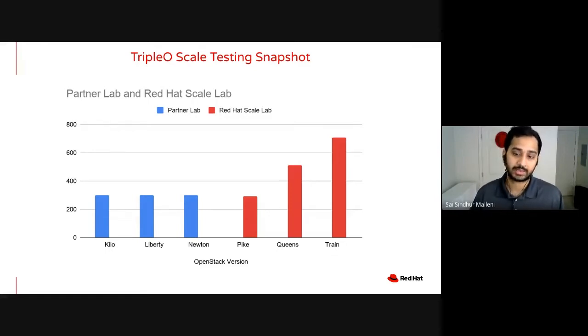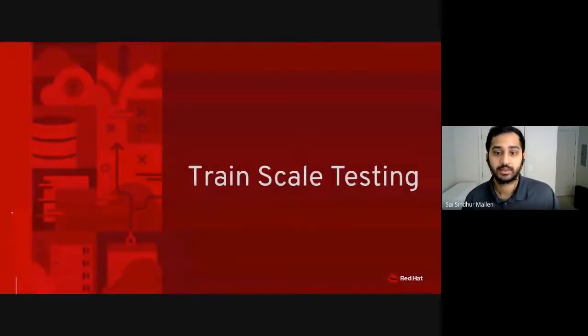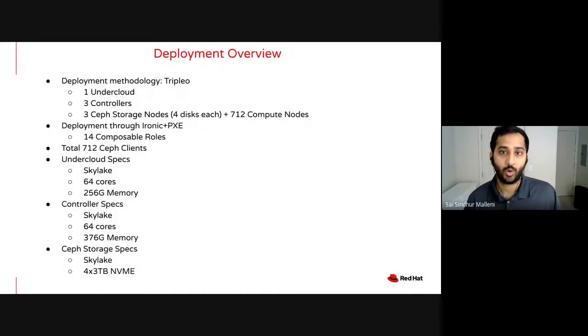And over the past couple of releases, we've achieved in excess of 500 compute nodes per cluster. And specifically with Train, which is our OpenStack 16.1 long-term release, we've achieved in excess of 700 compute nodes, all part of the same cluster. So let's look at the scale testing that we've done for our most recent release, which is Train. I'll give a quick overview of the deployment before passing it off to Pradipta to take us forward.